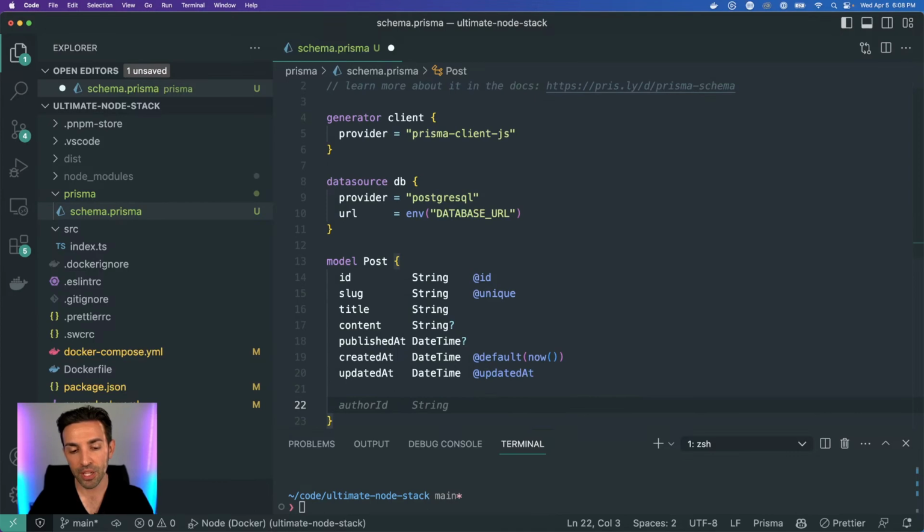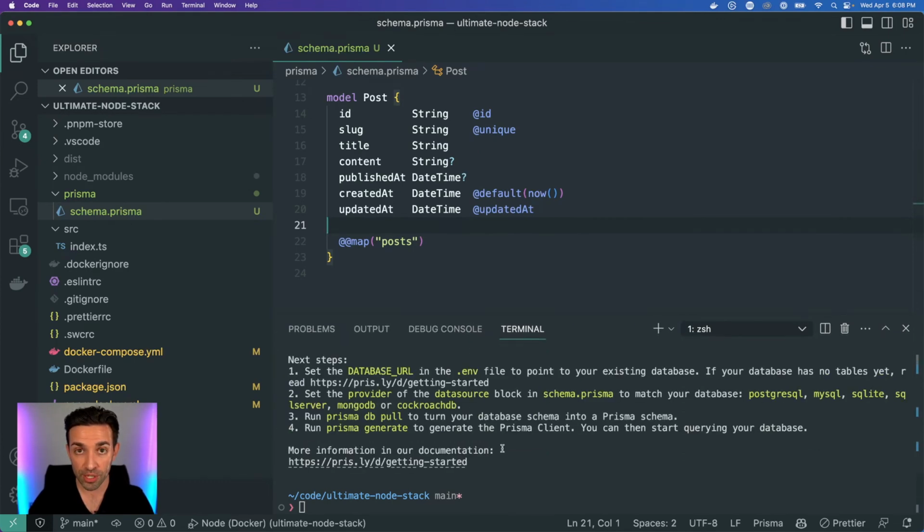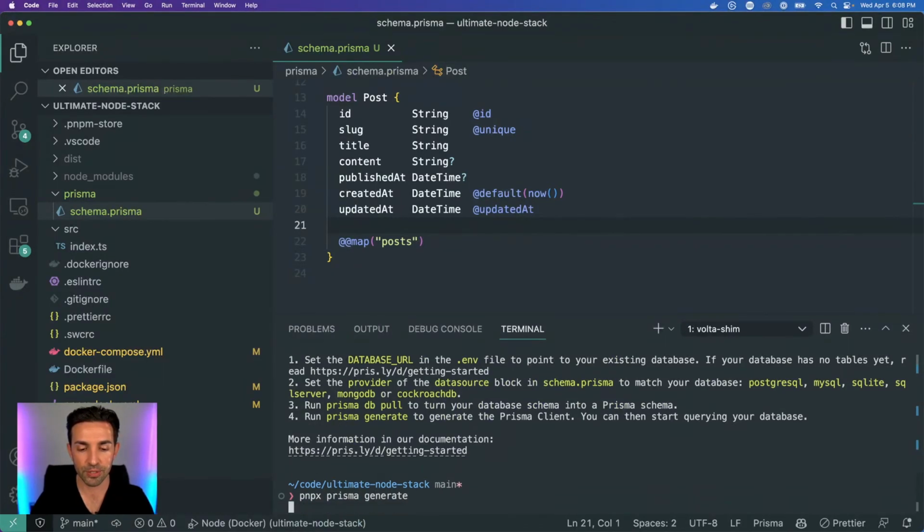Then finally, we want to tell Prisma what this is called in the database. So what I like to do is I make my models singular and I make my database tables plural. So we have a posts table, and then anytime you pull from that, you get a post model. So if I hit save here, then that looks good. But because Prisma utilizes TypeScript and it creates custom types for all of the models that you have in here, Prisma needs to generate its own library specific to your project. So for that, we're going to run a pnpx prisma generate.